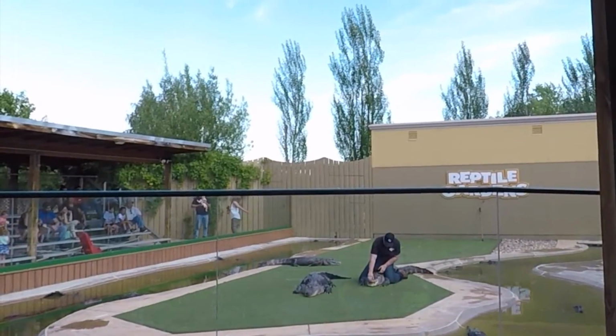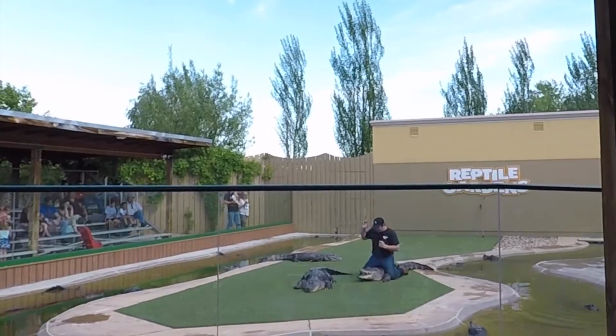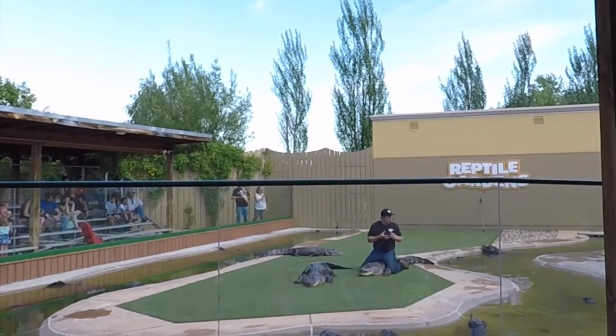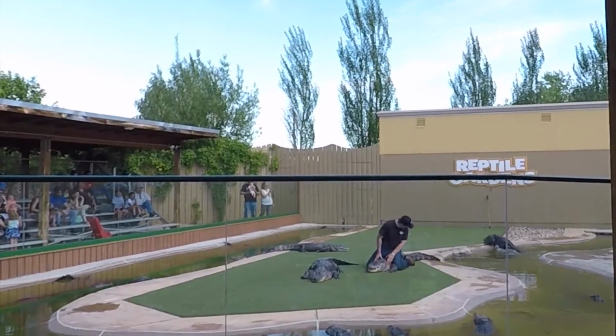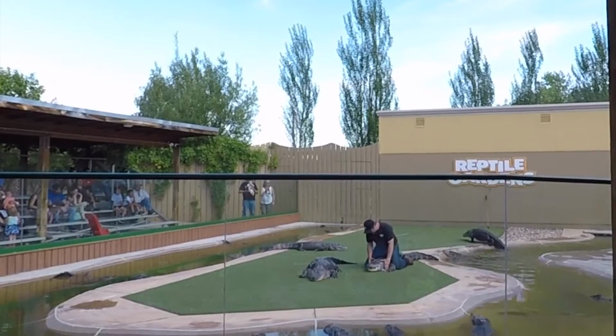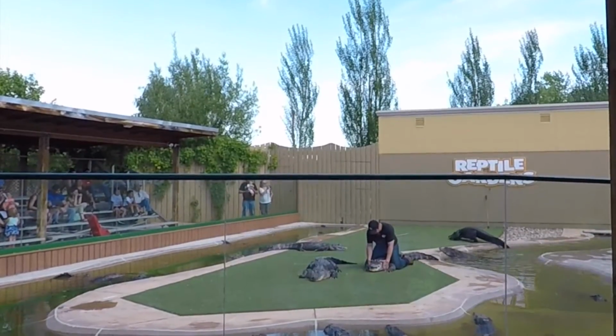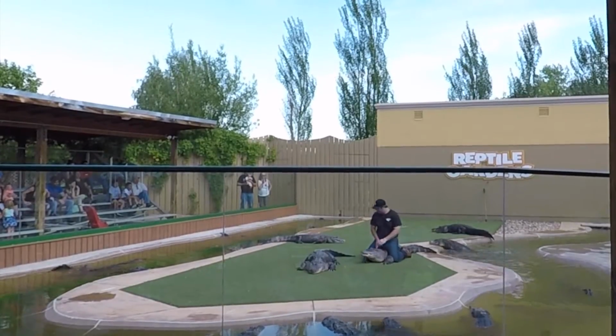Now getting back to these jaws here, there is an incredible amount of closing force. In comparison though, relatively no opening force, and I'll show you what I mean by that, alright? It's not that hard to grab their jaws and simply force them shut just like this. It really doesn't take too much effort.